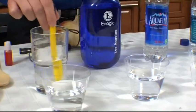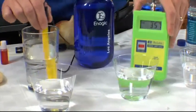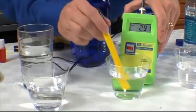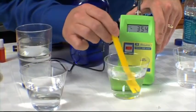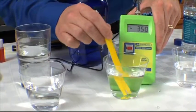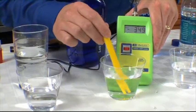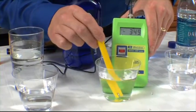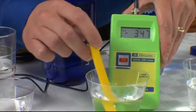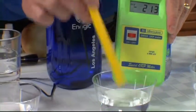We're going to come back now and let's see what the Kangen water, the 9.5, does. Go ahead and put this in here. Now what we're looking for here is a negative number, and I think you can see right now we are at a minus 349, minus 350. We're riding right around the 349, 350. So minus 350, that is a huge change.